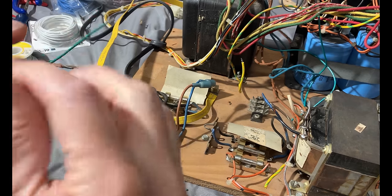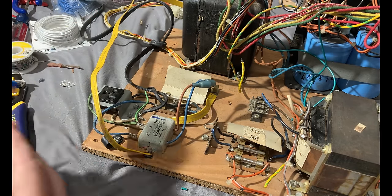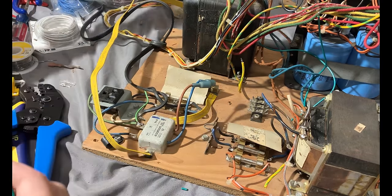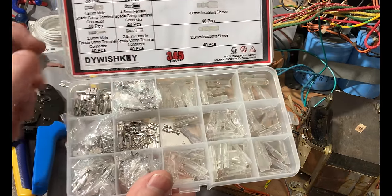So now we got both ends. That's fine. We have the other tool that we need, which are these crimpers. So they crimp on our connectors. I've got this set of connectors that I got off Amazon at some point in time. And there's two different sizes.